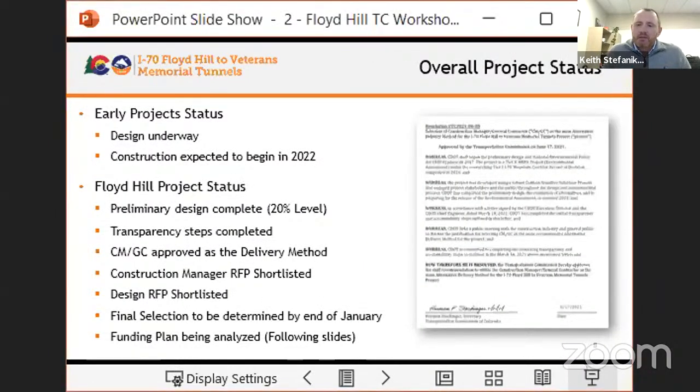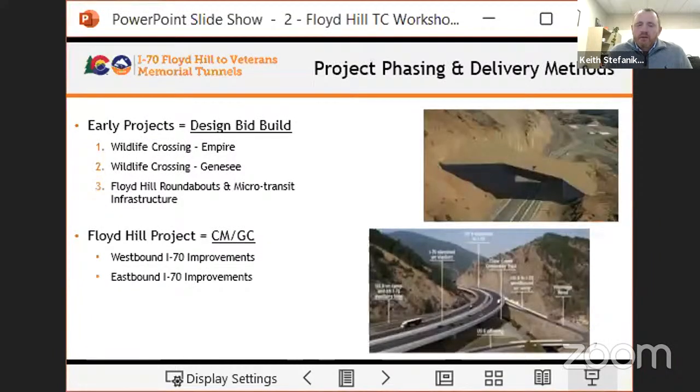Back up one slide, please. Jennifer, thanks. The main project, Floyd Hill, will be delivered as a CMGC. In the later slides, we'll talk about how we came to the Transportation Commission in June and got approval for that use of an alternative delivery method. We just want to recap a little bit on what was presented, why it was presented, and where we're headed now.